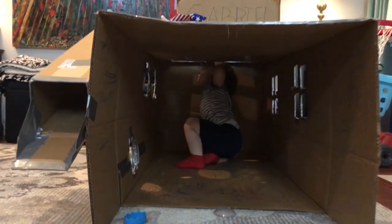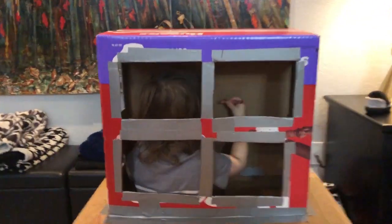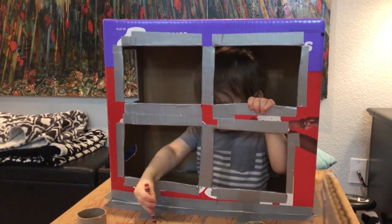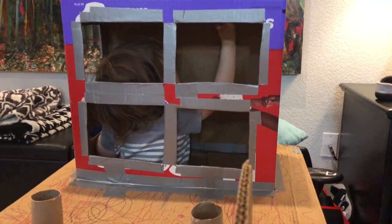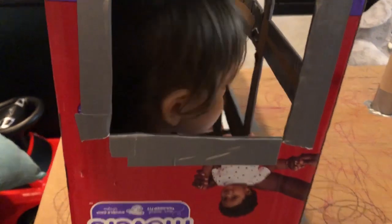Hold on. Oh, more stuff to color. Already decorating the walls. That looks awesome, Gabriel. It's like you're playing Hollywood Squares. It's cool, huh? Can you say thanks, Daddy? I tape. Oh, okay. Let's tape it. Hey, do you like it? Do you like it?